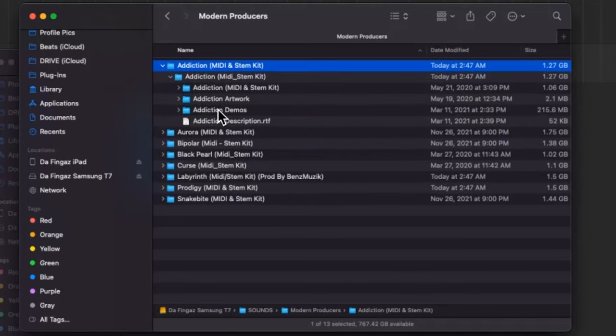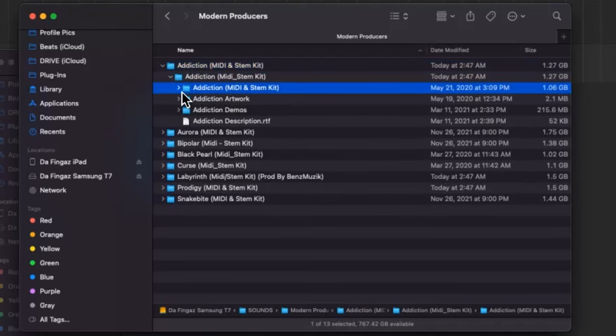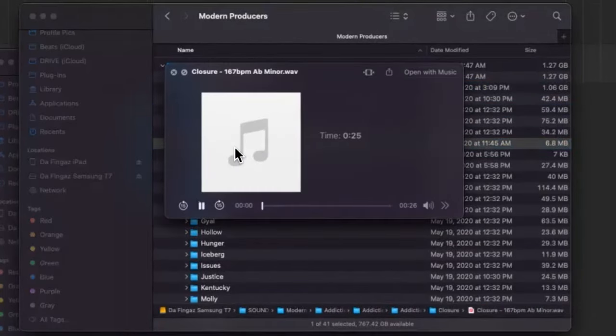I'm just gonna go to, let's go to the demos. Actually, we'll go to the MIDI stem kit. So you have all these different files just in that one alone. Let's just play through one of them. We'll go to Closure, and I'm going to play this one here.